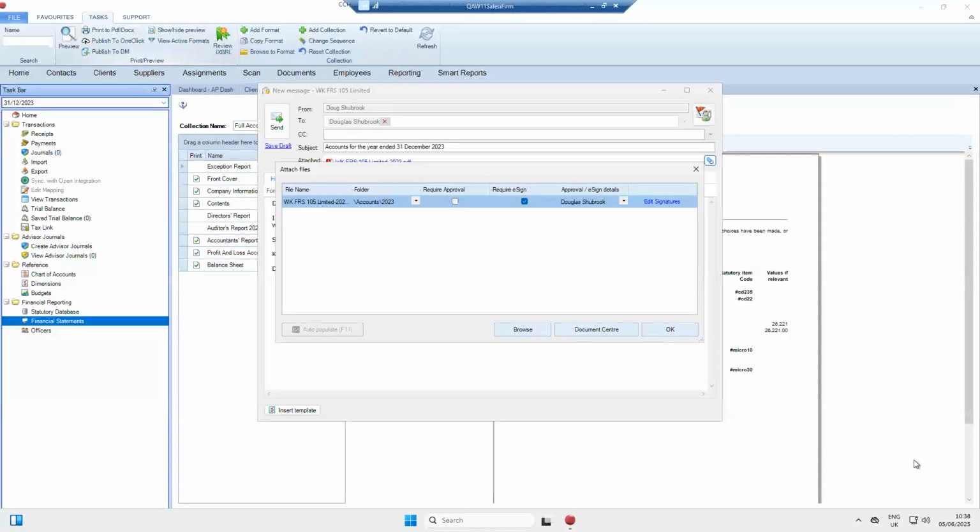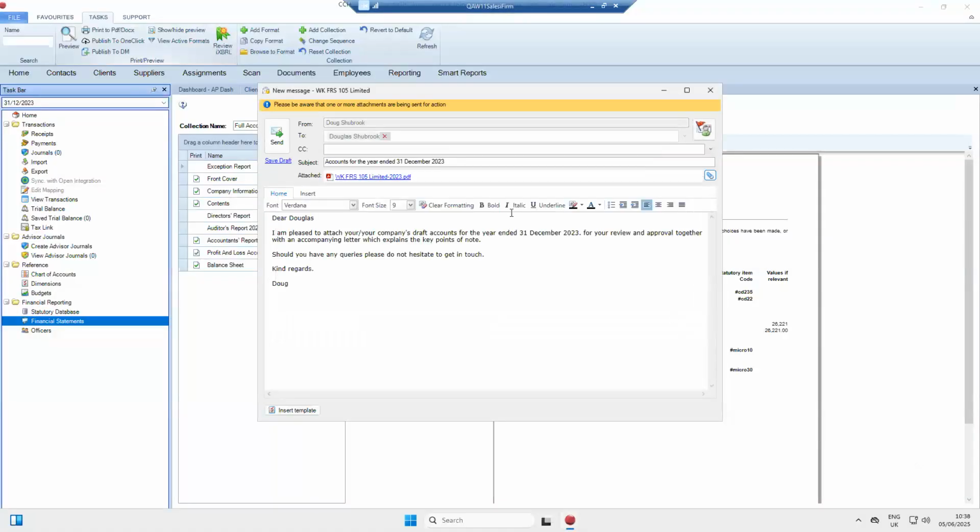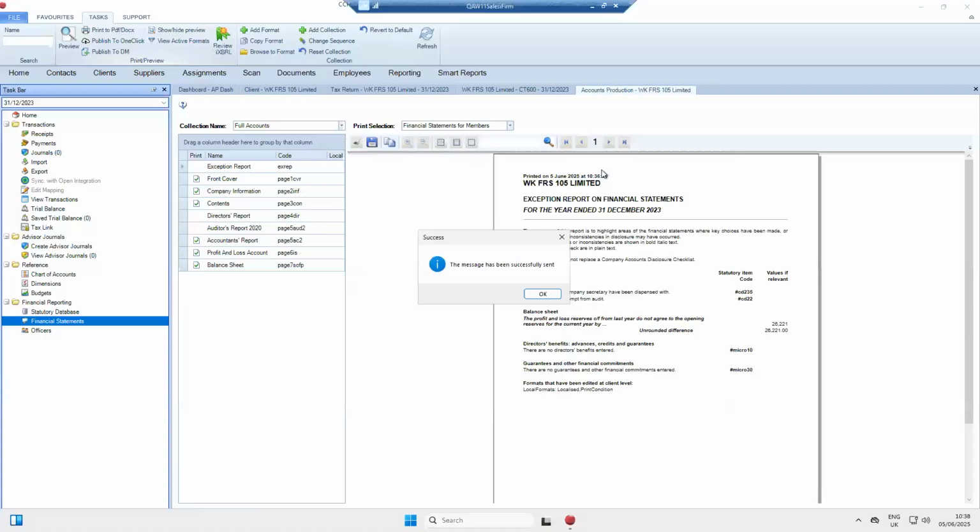So that document is now ready to be sent for e-signatory to this particular client. So I'm just going to select on send. That will then go away, and then what will happen is I'll show it from a client's perspective. So just bear with me whilst that sends. Brilliant, so that's now sent.